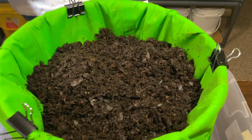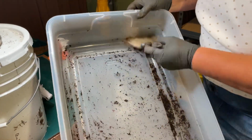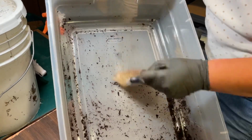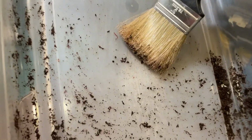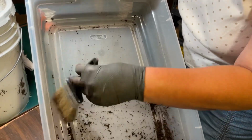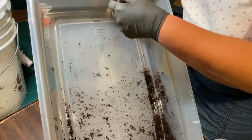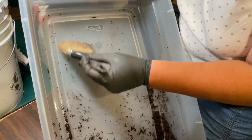I'm going to use my handy dandy paintbrush here, which, again, you've heard me talk about the paintbrush. Here's some little wisps here on the bottom of the bucket, or bottom of the bin, excuse me. And I'm just going to brush those down. So you've heard me talk about the paintbrush before. I got it for $1 on sale at a local hardware store type of concern.